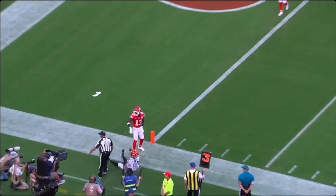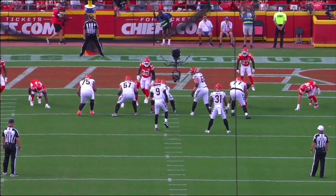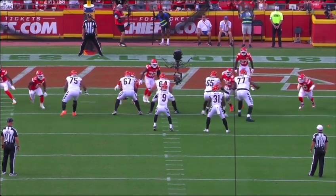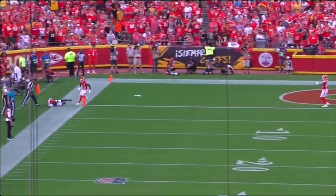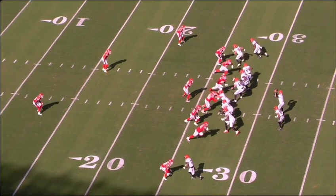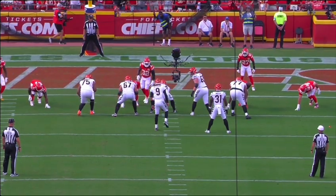Right here is the Losivas touchdown. Runs a great route, just a quick out route in the end zone, and makes an amazing catch right there. See Najee Johnson saying no way.